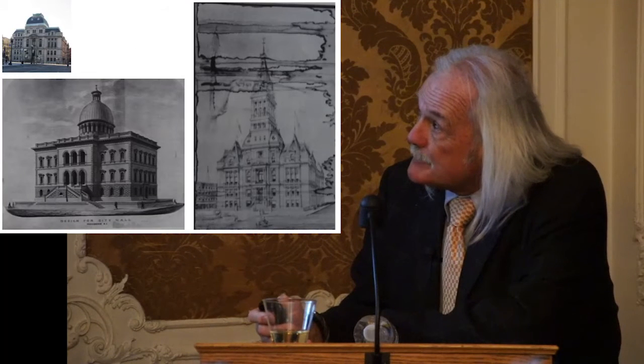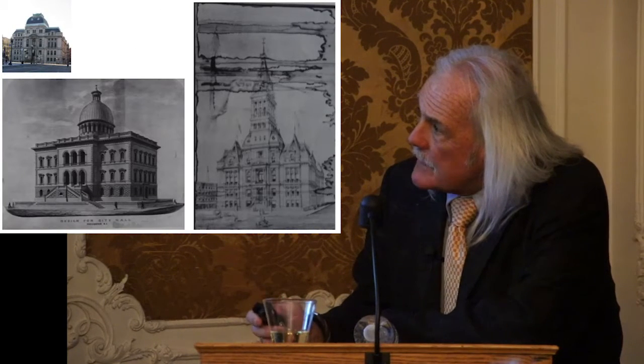But the preeminent expression of civic ambition in Providence in these years is Providence City Hall, designed by Samuel Thayer of Boston, and built in the Second Empire style. It's interesting that for a civic building, the city decided to go outside of Providence to get an architect. So they hired a Boston architect who was well versed in building in this very elaborate and impressive mode based on the Second Empire. I'll get to that more in a minute.